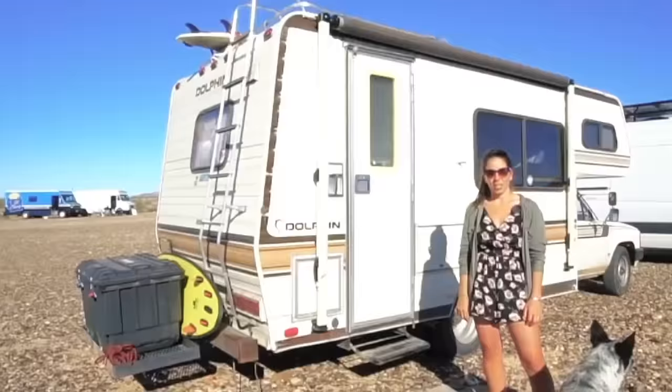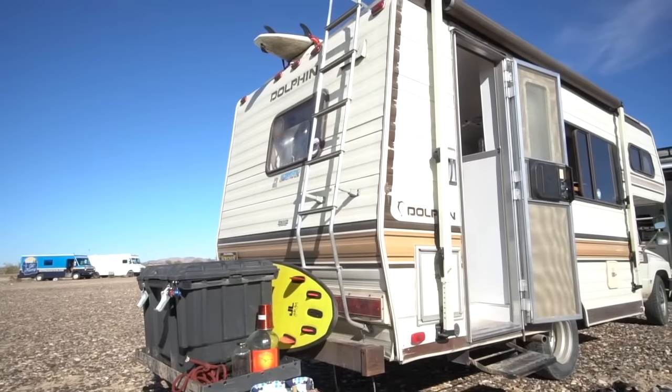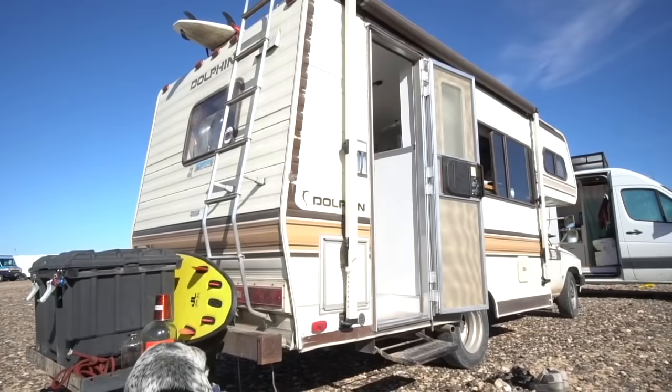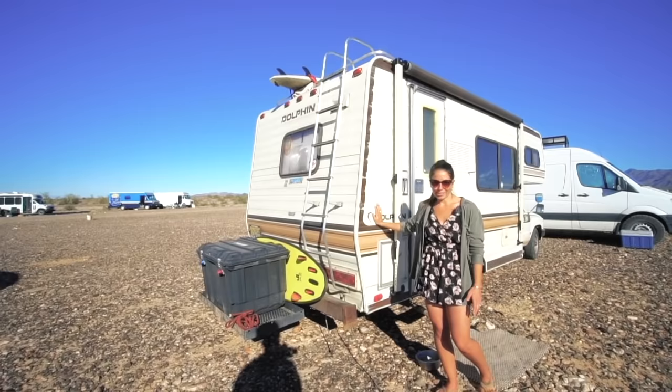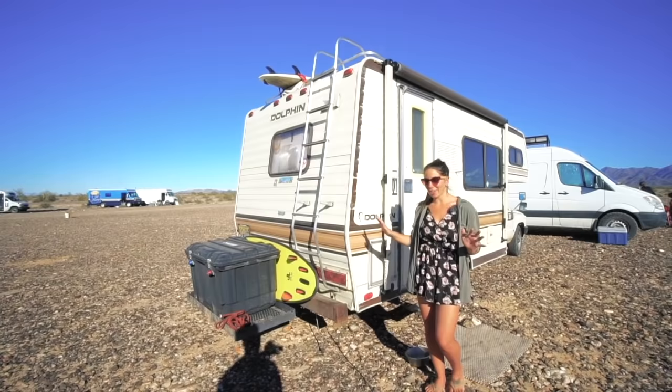Okay, so this is the outside of the Dolphin. It looks like the 70-year-old man I've always wanted to be, so I do kind of like the outside. One day I'll probably get around to painting it, but for now it's kind of like my creeper camouflage, because you don't really expect a 26-year-old chick to be living in there. People either think I'm cooking meth in there or I'm a really old man. So either way, you don't really mess with me. So yeah, this is the Dolphin.